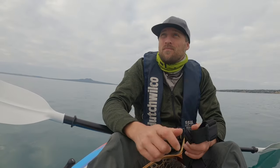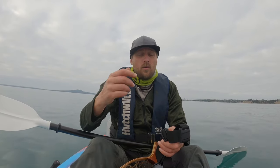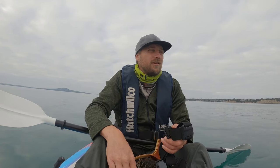Yeah, so look, the theory was right, guys. The snapper have moved in close. So the idea of heading wide, I mean, wide will probably be good too when we do get out in the boats, but I reckon most of the snapper have pushed in close because they're not scared, they're not getting caught, there's no pros targeting them, nothing like that. So give it a go when you get out, guys.